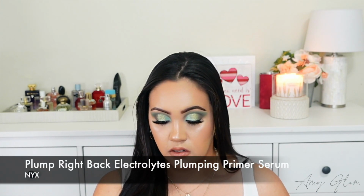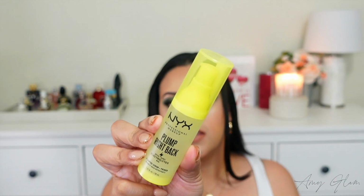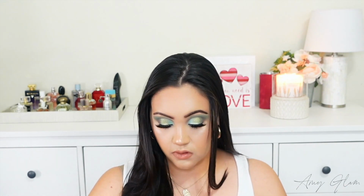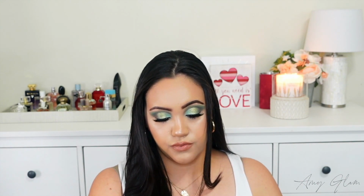And then the last primer that I picked up is a new one from NYX, and this is the Plump Right Back Plumping Serum and Primer. So this one, I just really liked the way that it sounded, like it would be cooling, it would be hydrating, which I need all the hydration I can get. So this one is more of that sticky, clear texture. And I haven't used this one yet, but it feels really, really refreshing and almost slippery.